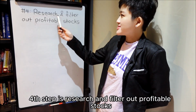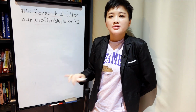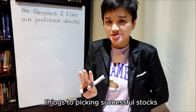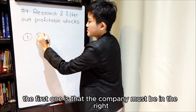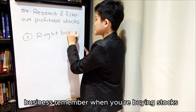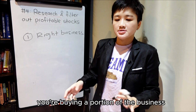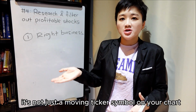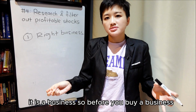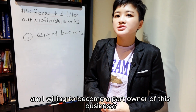Then the fourth step is to research and filter out profitable stocks. There are just three main things to picking successful stocks. The first one is that the company must be in the right business. Remember, when you're buying stocks, you're buying a portion of the business. It's not just a moving ticker symbol on your chart, it is a business. So before you buy a business, ask yourself, am I willing to become a part owner of this business?